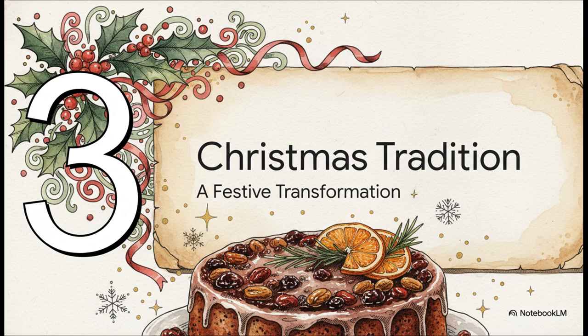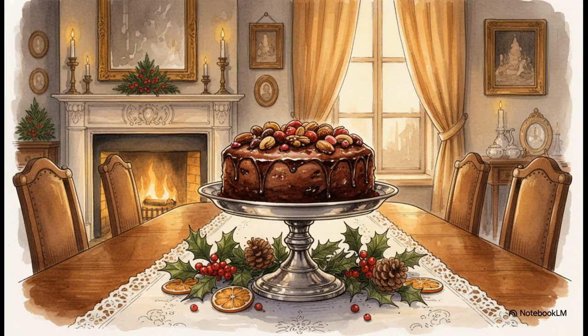So let's look a bit more closely at that festive transformation. This is really the period when the plum cake cemented its place as a symbol of holiday celebration, and especially of Christmas. During this era, the cake became much richer, far more indulgent, and completely intertwined with festive gatherings. It really made the leap from being a simple year-round bake to becoming the absolute centerpiece of the Christmas table in Britain, and soon after, beyond.